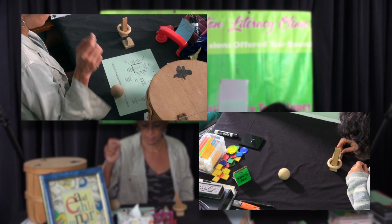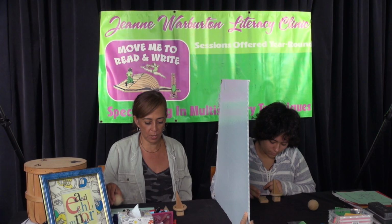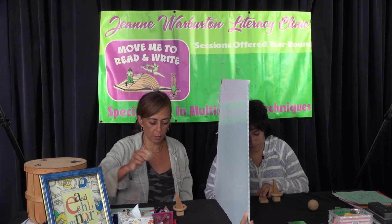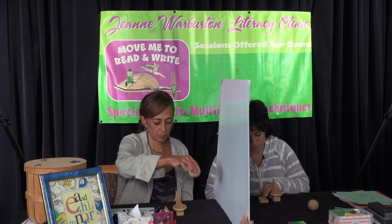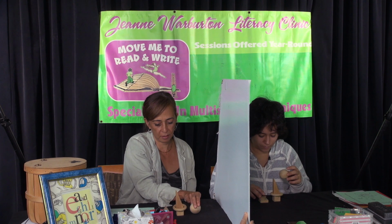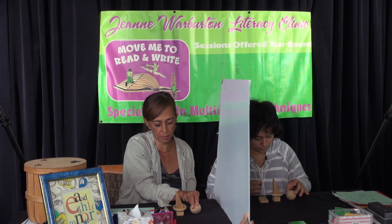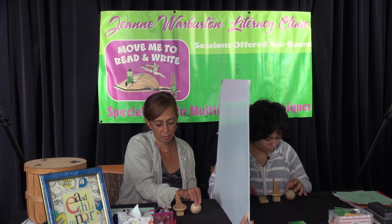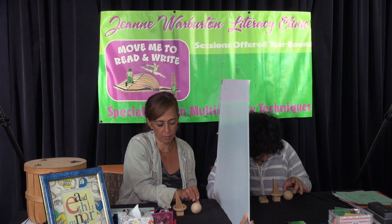Okay. And now we have one more thing. Just get that ball and put it on the left side of your Avengers Tower, leaving about an inch between the tower and the ball.